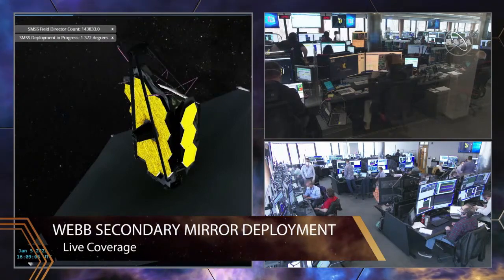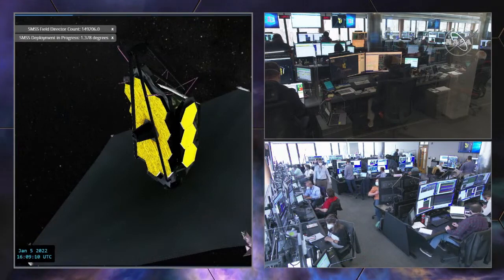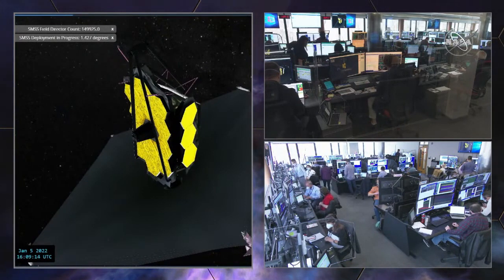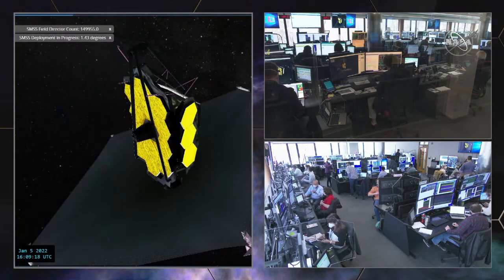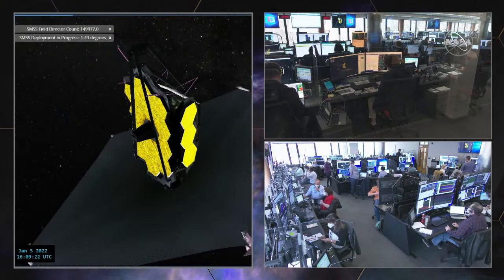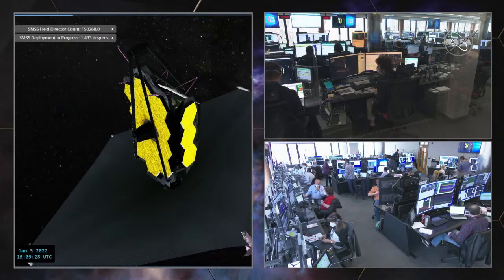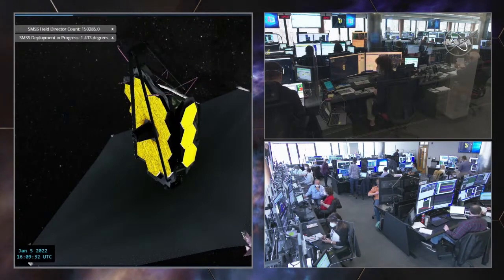OC, DevOps on Ops. This is OC, go ahead. Step lead has confirmed we have positive separation, so we are go to proceed onto step 037 to stop the DU motor. Copy that. That is on the window. And OC, that looks good. You're go to execute. Copy, execute. And OC, you are go to continue. Copy, go to continue.